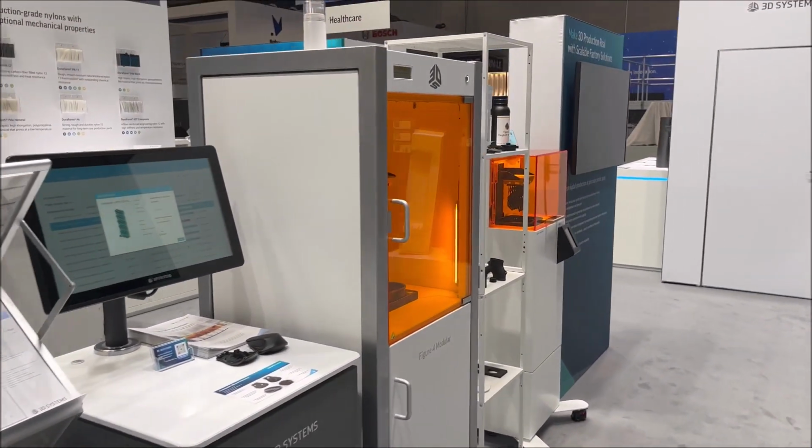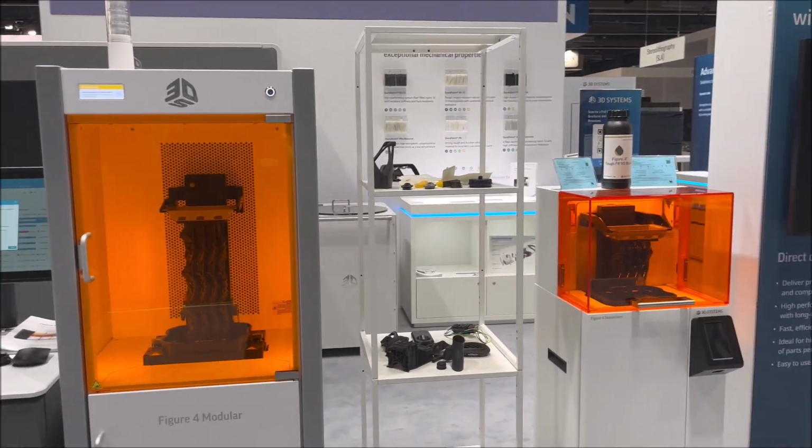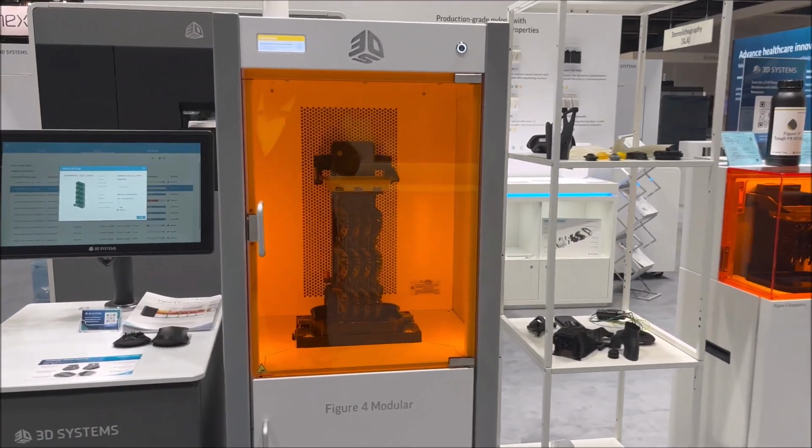Here we have the Figure 4 standalone and the modular. Wildly successful. Wonderful materials. This shows a stacked build.